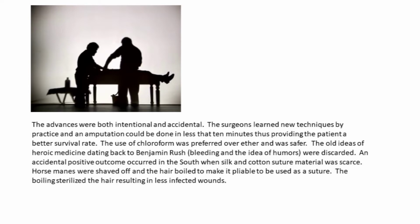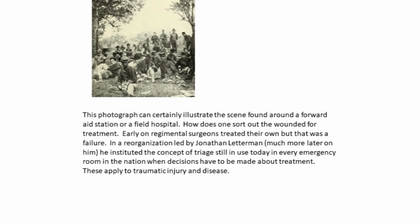Now, one of the advances, first of all, let's show you that picture. It can illustrate the scene found around a forward aid station or field hospital. How does one sort out the wounded for treatment? Early on, regimental surgeons treated their own, but that was a failure. In a reorganization led by Jonathan Letterman, and I will do a little more with Jonathan Letterman because he was so important.